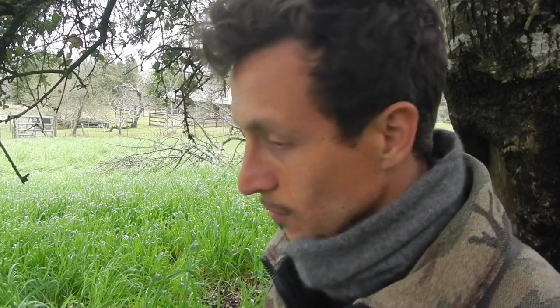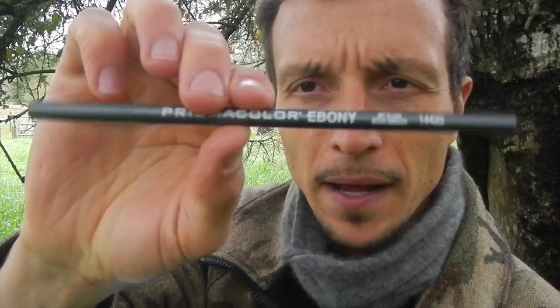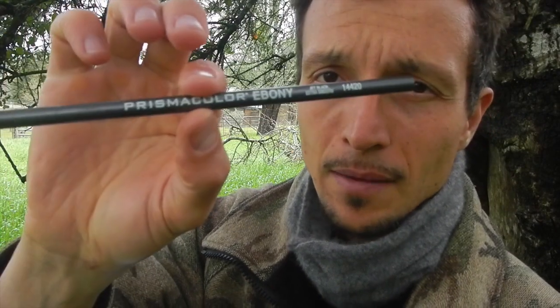A few things that can work are normal colored pencils and also softer or fatter graphite pencils. Like I really like these Prismacolor ebony pencils for drawing. So a rainy day provides an opportunity to test new equipment, and I'm gonna go ahead and just sit down here and do a little bit of journaling in between rain showers right now.